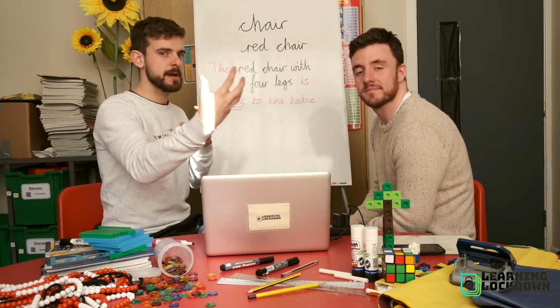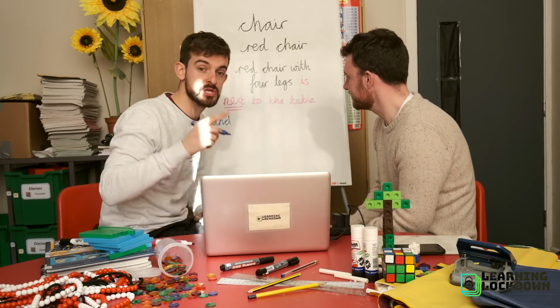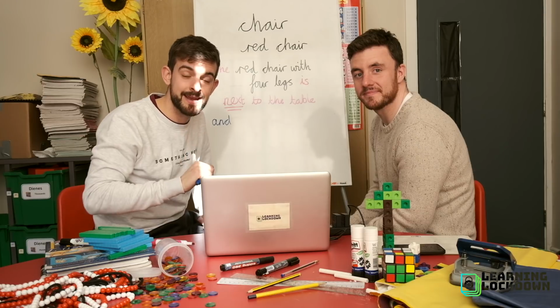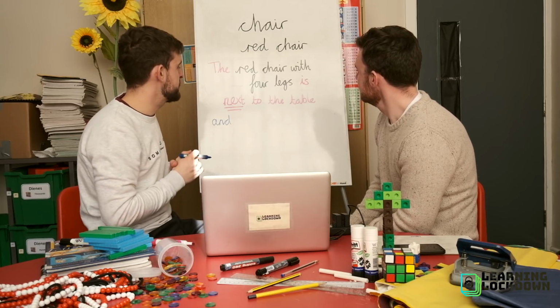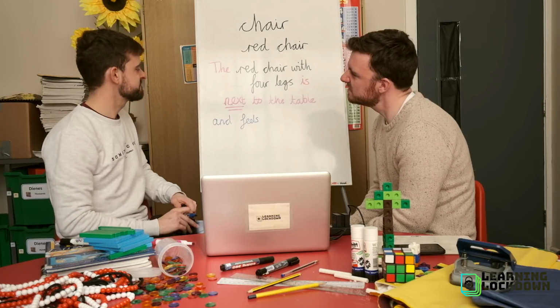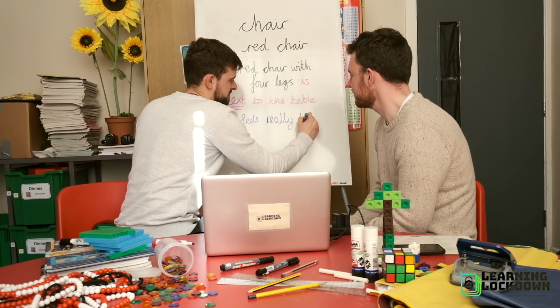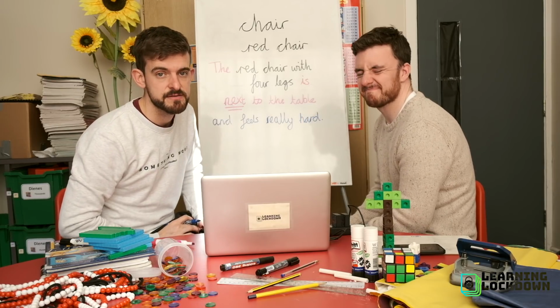And now, because I need to expand the sentence even further, I'm going to use a little connective here. If you want some connectives, go to lesson 1, March 23rd, lesson 1, English. There's a connective word map under that lesson there. The red chair with 4 legs is next to the table and feels really hard. It's not the comfiest of chairs.